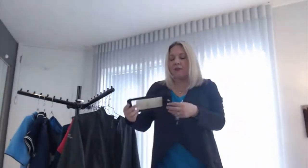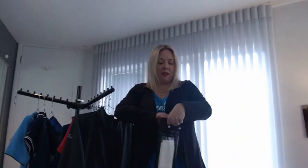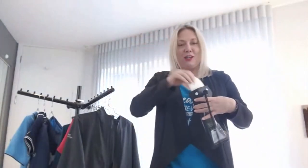This is a must-have for all your trips this summer to the beach, out on the boat, to the water park. We all know you got to keep your phone with you, but you got to make sure it stays dry, and this will help you do that. So we open this up, and voila, you can see our paper towel is perfectly dry.